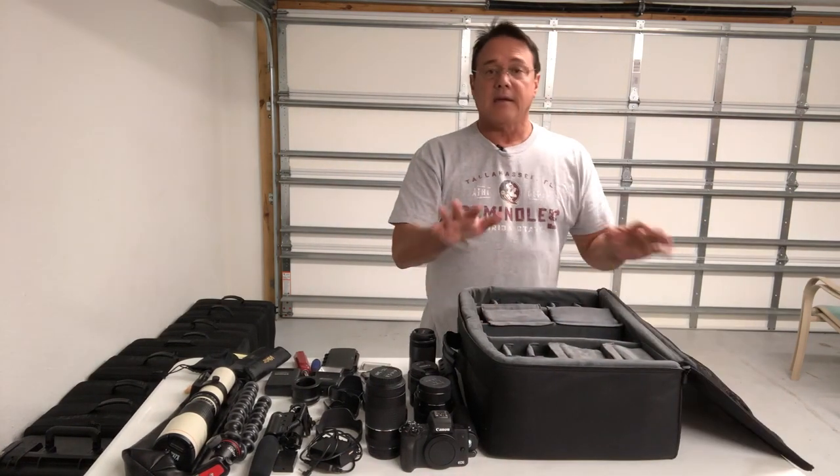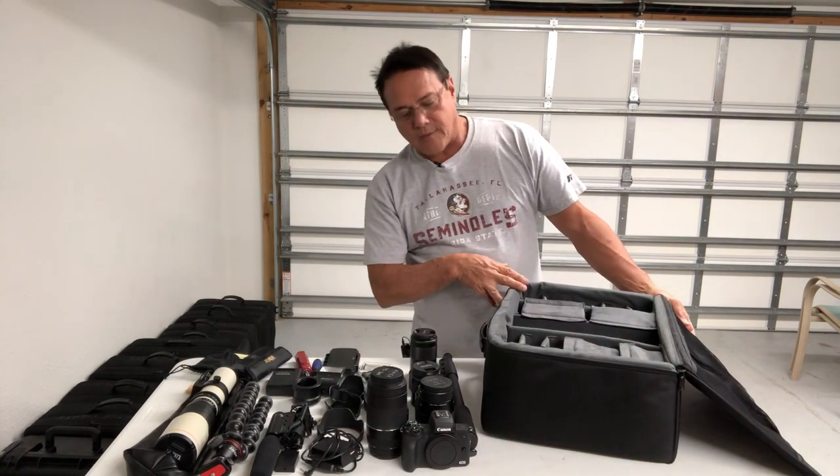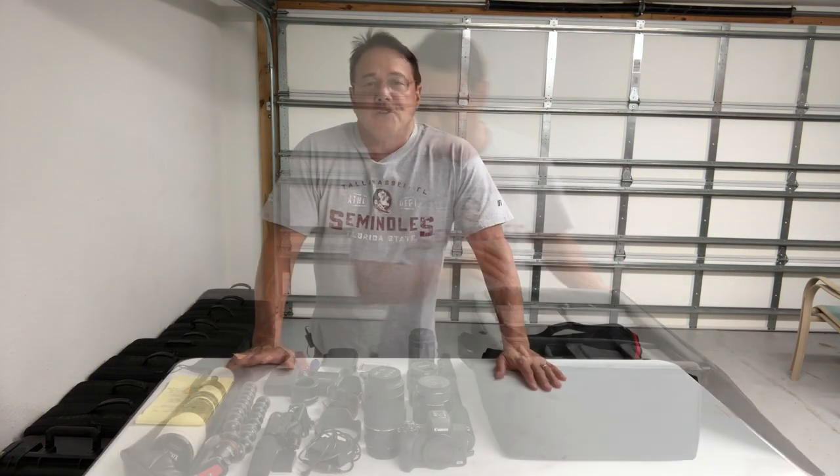And that is everything that's in my travel camera gear bag. So that was my travel camera gear bag. Next, we're going to take a look at my studio gear bag.